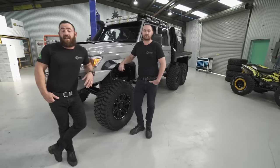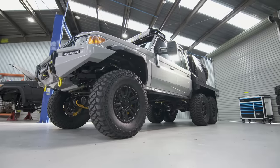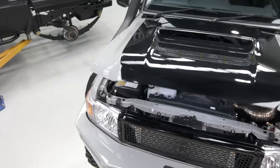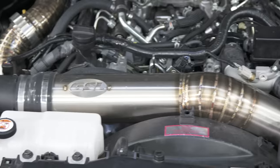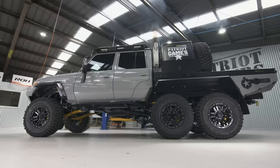Well, here it is. Patriot Campers have done it again. The Mega 6x6. Took a standard 79 and did what no one's ever done. With the six-wheel drive kit and the big tyres, we knew we were going to need some serious power. So we took it out to GSL and the boys went to town. Big turbo, twin-stack 4-inch exhaust.